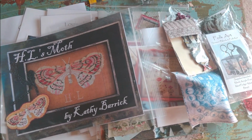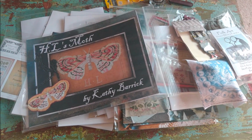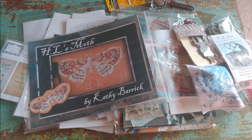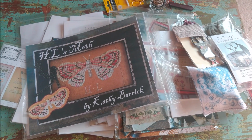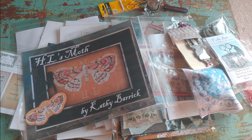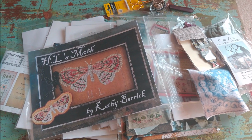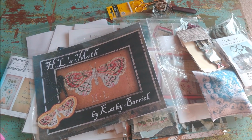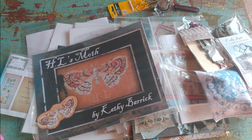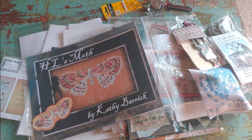So, even so, this is the first time I've dug into my bag of goodies, and I hope you enjoyed my little walkthrough. There were several patterns that I wanted and didn't get my hands on because they were already gone by the time I got there. One of them was the bee from Blue Flower Stitcher, not Blue Flower, Stitcher. The Blue Flower? Oh, I'm sorry, Janine. I think your design name is the Blue Flower.